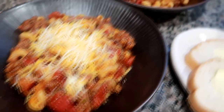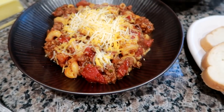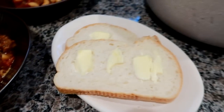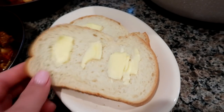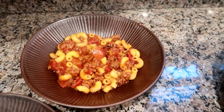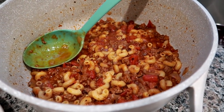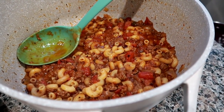All right, guys, here's how it came out. So I've got my bowl, my husband's bowl. He's just got some shredded cheddar on his, and he's also going to have a couple pieces of this sliced Italian bread with butter. I'm not in the mood for bread, so I'm just going to have my goulash. But it makes a large amount, so we have plenty of leftovers, which is great. But yeah, this is our dinner tonight, and we'll see you tomorrow.